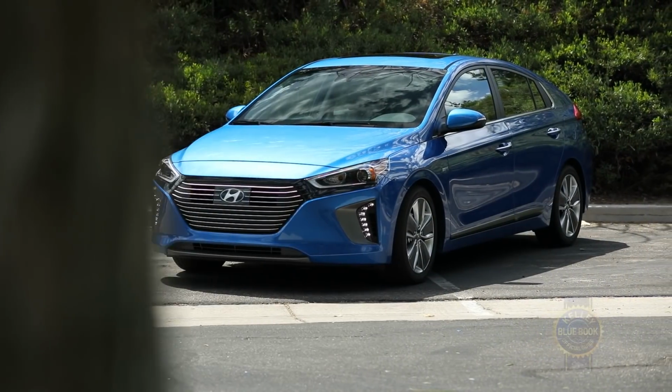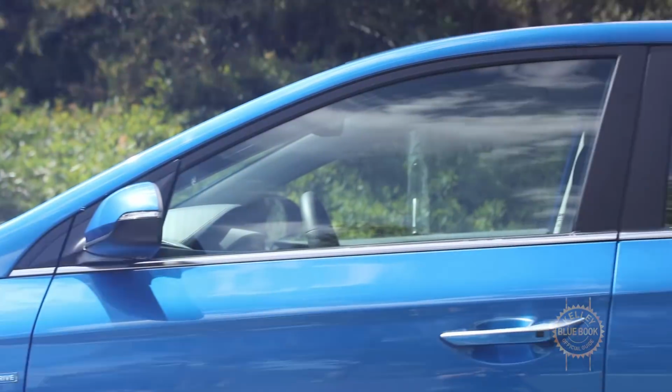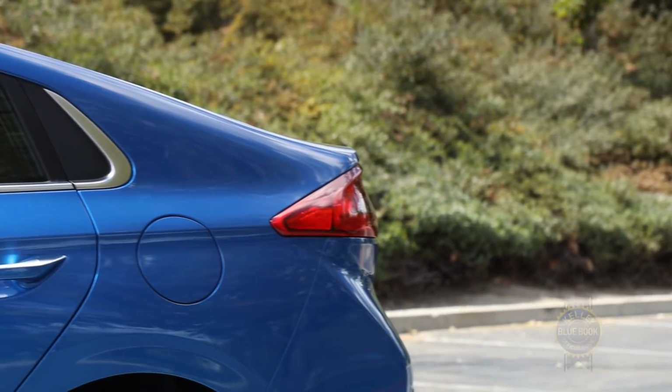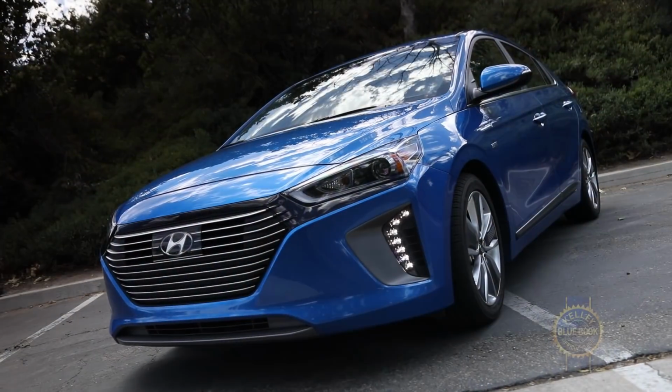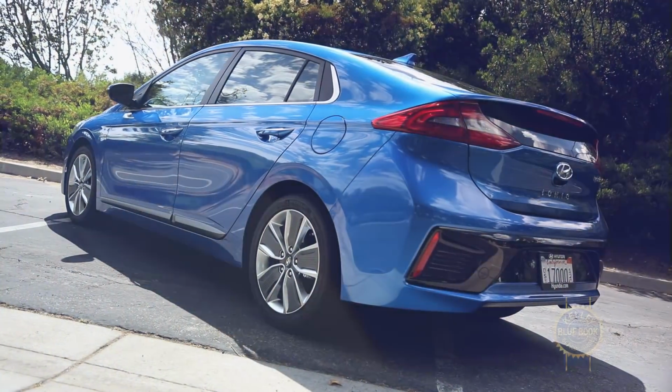Right off the bat, the Ioniq deserves credit for its styling, which, despite an exceptionally slippery 0.24 drag coefficient, isn't needlessly weird. Consider this proof that wind-cheating design can be simple, handsome, and look like it's from this dimension.